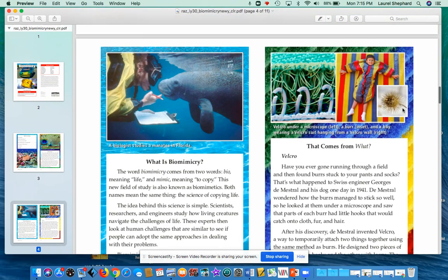So at the top of this page, you can see my cursor where the images are. You can see one of the burrs he was studying. Here's what it says. Velcro under a microscope on the left. So this is how Velcro works. One piece has these little hooks, and the other piece has the little strings that it attaches to. A burr, right here, the little prickly burr he was studying. And then this colorful picture is a boy wearing a Velcro suit hanging from a Velcro wall.